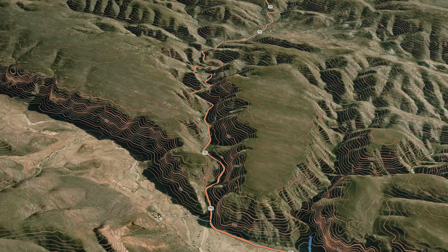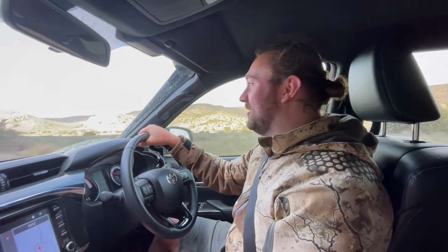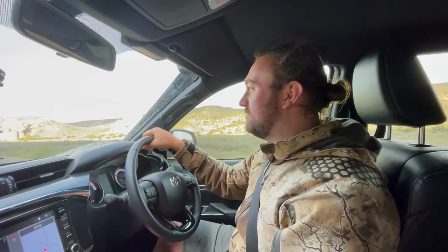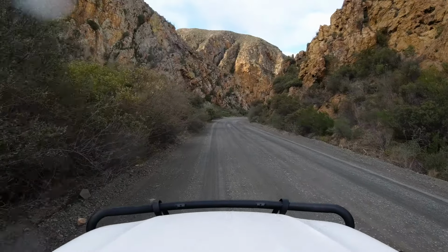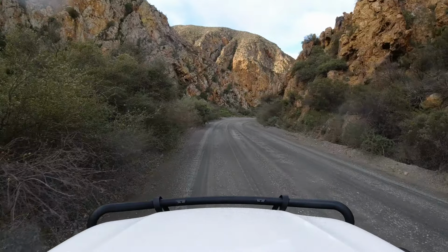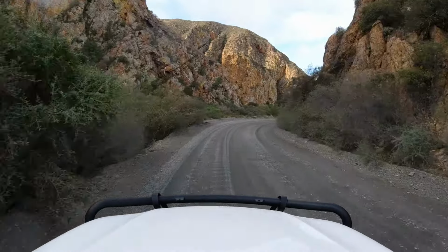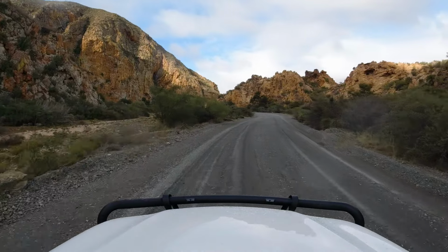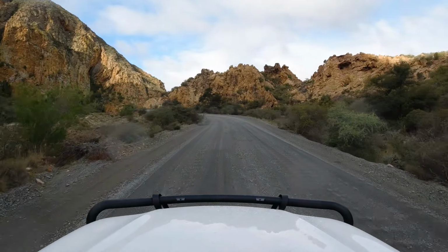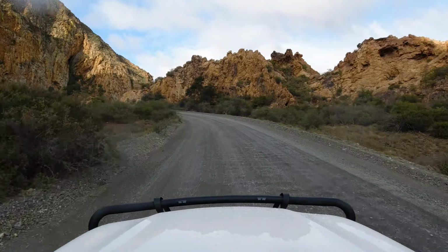You would have seen the drone footage. It is insanely beautiful. So this last, I'm guessing probably an hour of driving today is going to be pure bliss. I don't think we have any passes or anything to do. I think it's just a pretty well graded gravel road, but we've got some awesome rock structures here, so I'm sure we'll get some footage of that as well. But enjoy the ride.